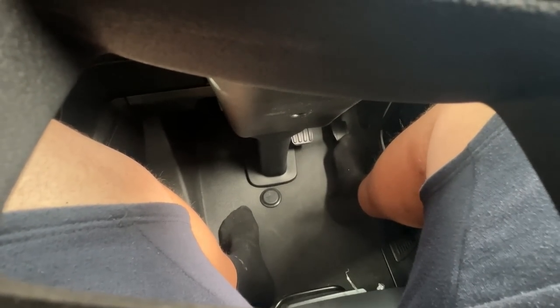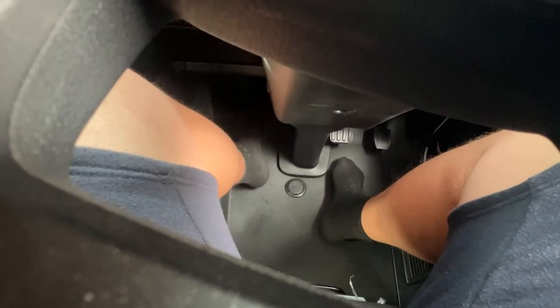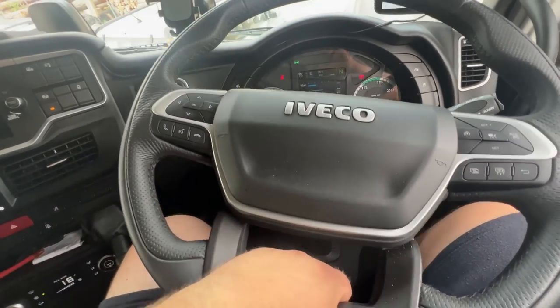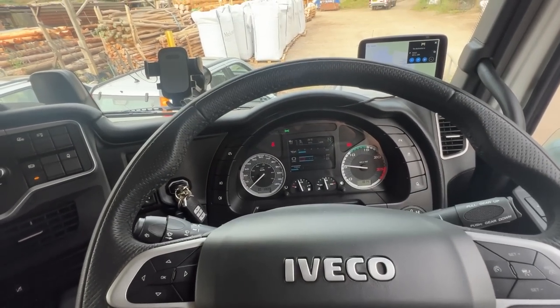So obviously you've got your accelerator, you've got your brake pedal, and it's all automatic, so there's no clutch. This little button here lets you move the steering wheel, so you can have it up, down, in, out, however you want, however makes you feel comfortable.